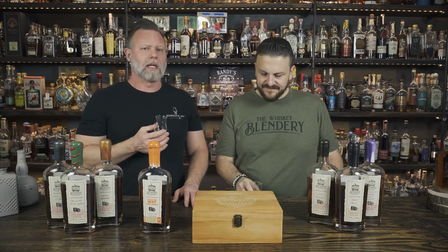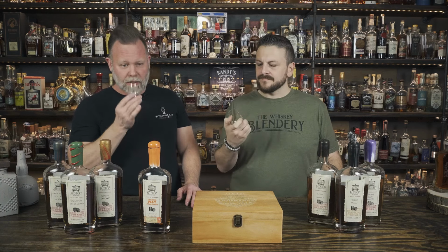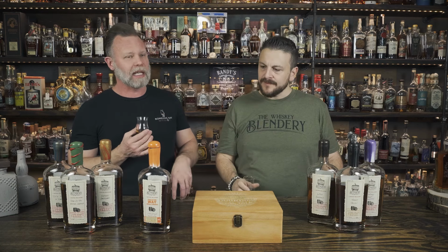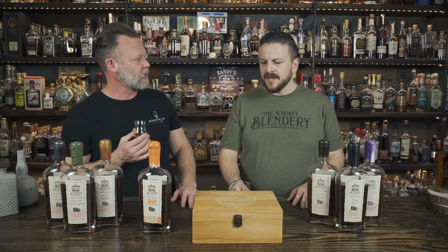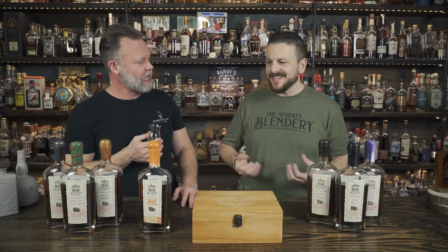It does have a beautiful nose. It does. And to me, one of the things that I noticed, and I don't know why this is on WildTurkey, even on Russell's, sometimes I get a hint of a nutty note, and I don't get the nuttiness on any of these barrels that I've tasted. Some of them you'll pick up that WildTurkey funk, like that dusty funk. Yeah. And I dig that.